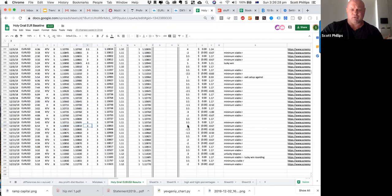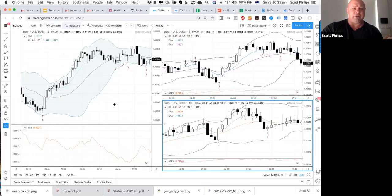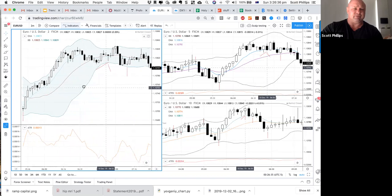So our R value is 3, but we've only lost 2, so it's only a 0.67 R loss. So what we're doing is we're keeping, on this kind of very, very difficult day, we're keeping our losses small.